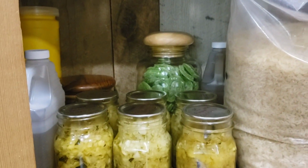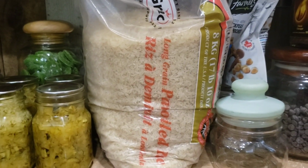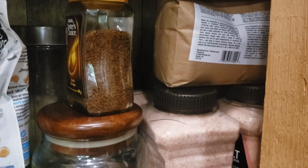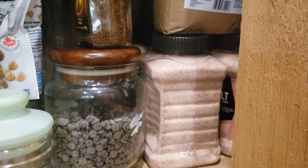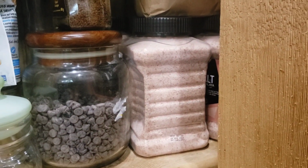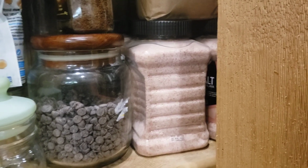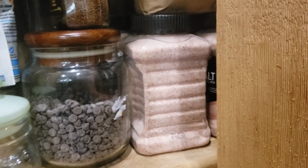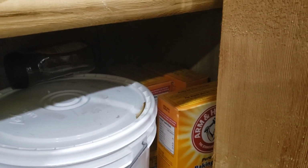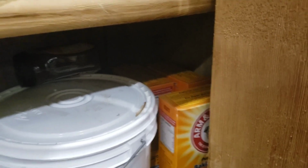At the back, I have some dried kiwis, a nice big bulk bag of rice. And then over here, I have multiple things, big containers of salt, because I like to keep a lot of salt in backup just in case. So that's another one of my prepper items that I keep a nice big bulk item of. Down on the bottom, I have a lot of baking soda because we use that a lot in baking, but definitely a lot in cleaning. So I keep a lot of that on hand.